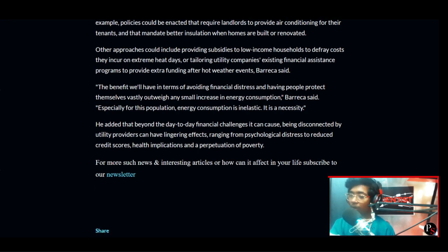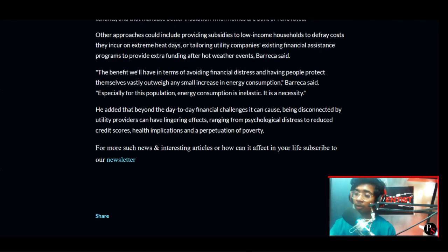He added that beyond the day-to-day financial challenges it can cause, being disconnected by utility providers can have lingering effects ranging from psychological distress to reduced credit scores, health implications, and perpetuation of poverty.